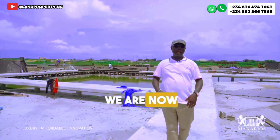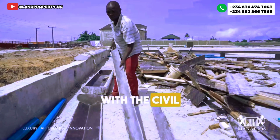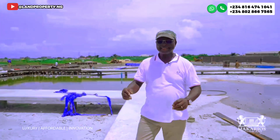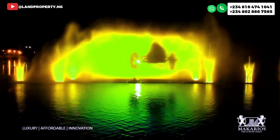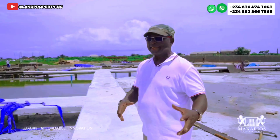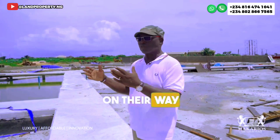As you can see, we're now almost done with the civil works. All the pumps, lights, the special lasers, and the audio visuals that will work with the water place are already on their way from Germany.